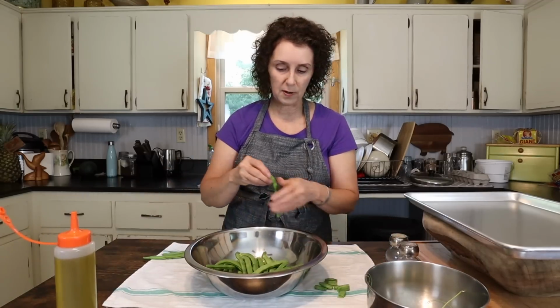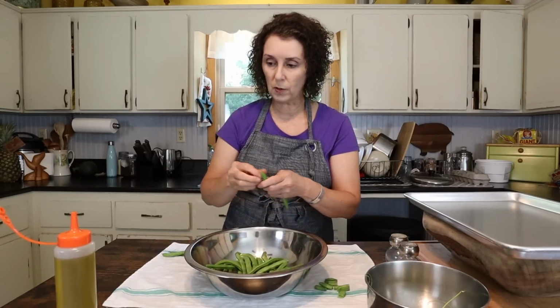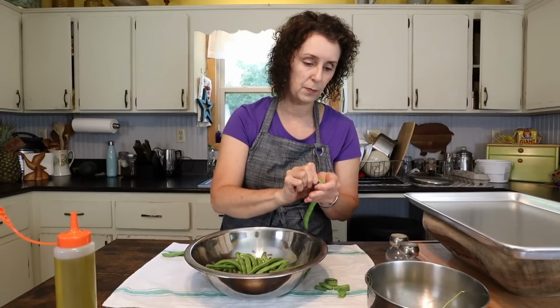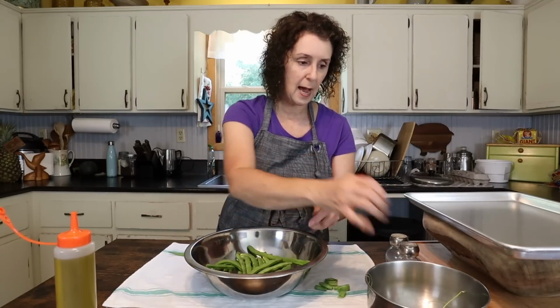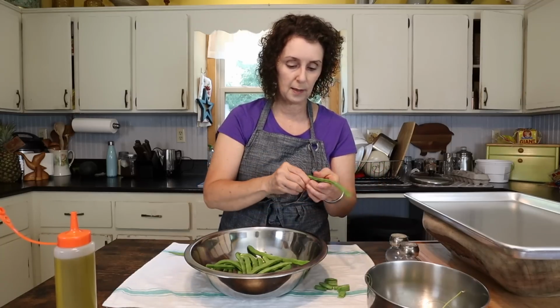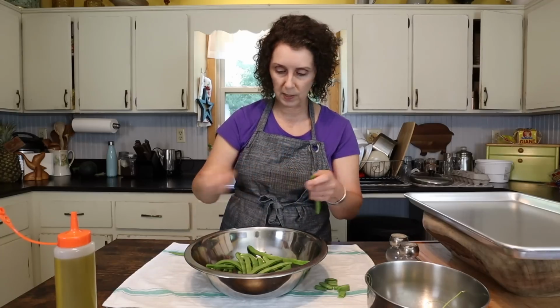Okay, now that I've got them done, I have just a few more. I've got some olive oil. We keep some in a little squirt bottle just to make it easier to dish out. So I'm going to add some olive oil and toss them around. I have just a baking sheet here. If you wanted to, you could line it with parchment paper to make cleanup easier, but I'm not going to do that.